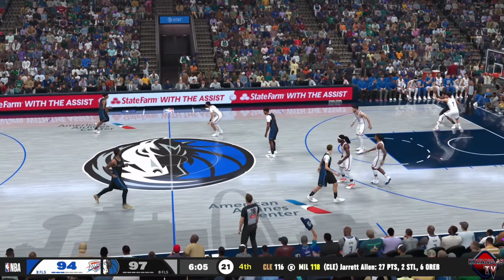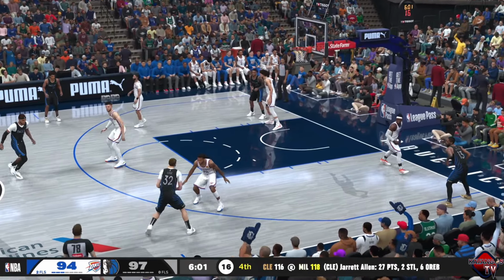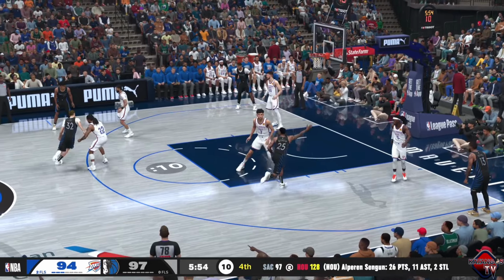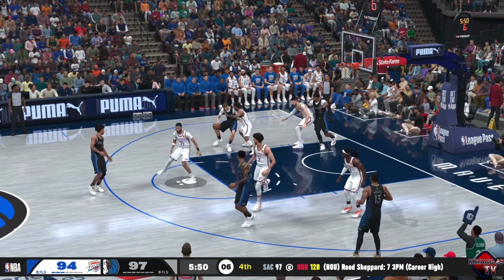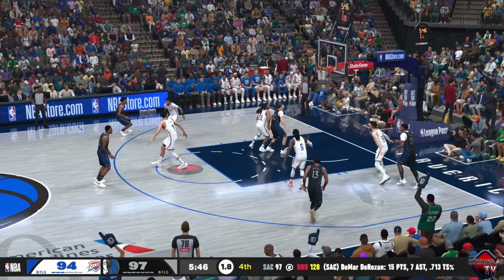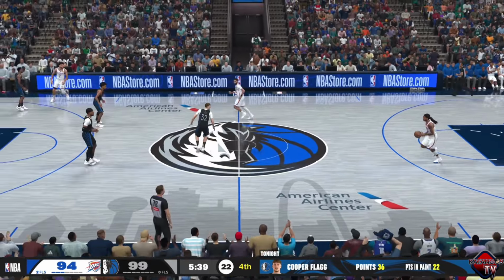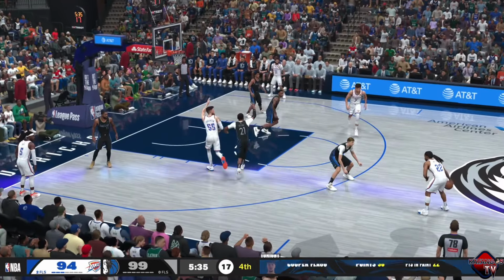The Mavericks lead by 3. Pass to Gafford. Here's Flag. Washington a screen. Here's Flag. Watched by Wallace. And that one's good. Flag's got 36 points. Boy, it hasn't mattered what the defense has tried. He has had every counter. What a great night.